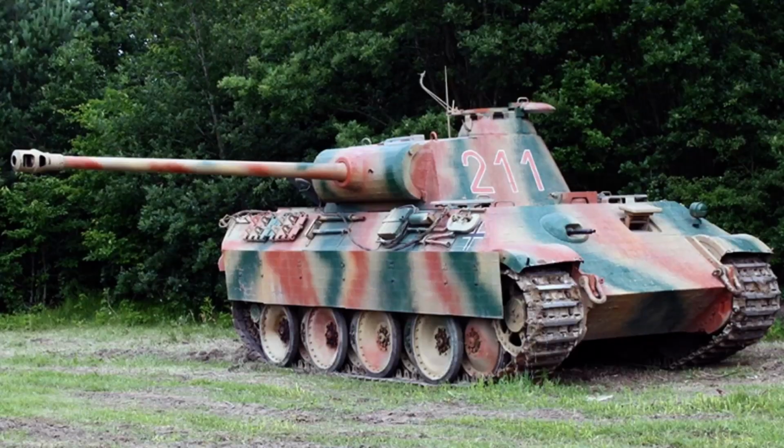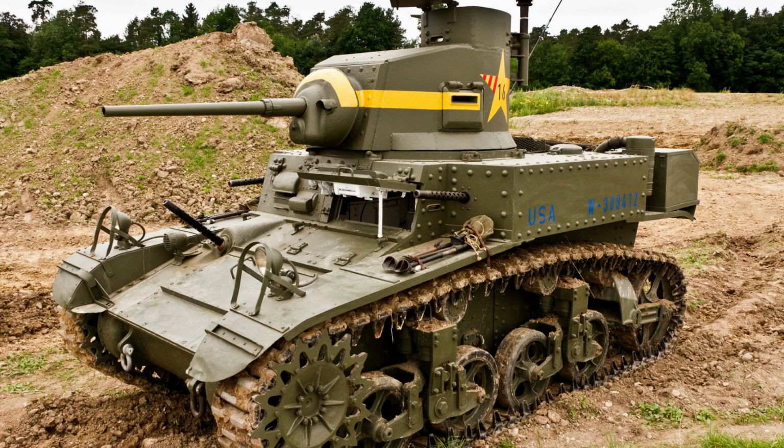Maybe, well, the Panther tank was a good tank. They never made enough of them, but it was a good tank. What would be one of your next ones that you liked? Well, actually, a sentimental one is the M3 and the M5 Stuart. Of course, that's because I read the Haunted Tank comic books when I was young.